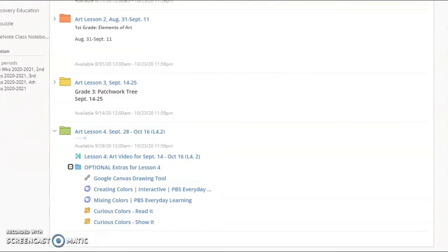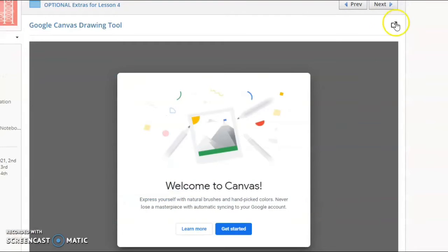And this is going to bring up a few new links. We're going to use Google Canvas drawing tool to do the next part of our lesson. You can work here or open the program in a new page by clicking this button up in the top right corner. If you choose to work within Schoology, all you need to do is click Get Started.